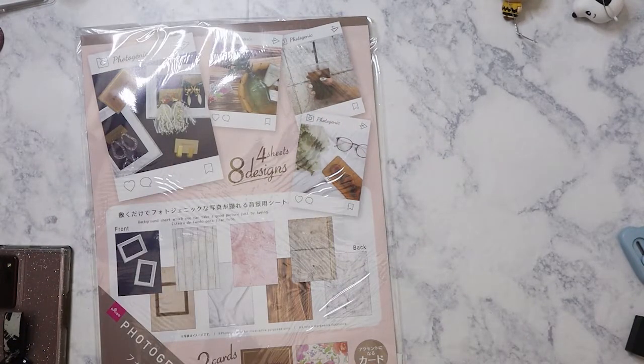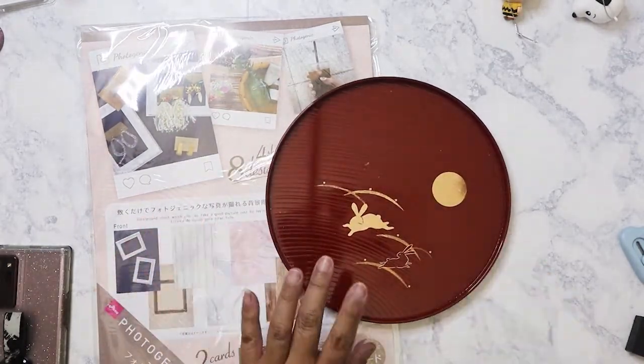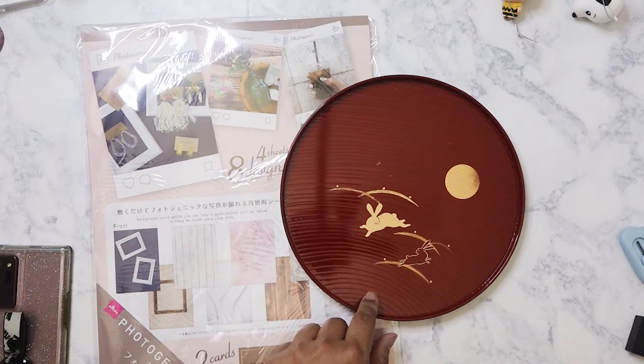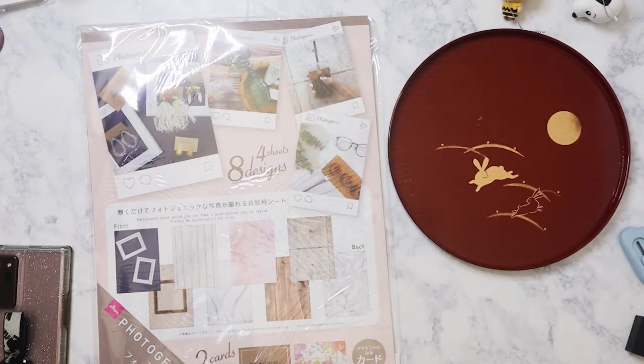Let's see, what else is in here? Oh, she got me the tray to go with my bowls that she sent me, the lacquer bowls from Daiso for like the miso soup, and I believe for the rice. So now I've got the matching tray. Awesome, thank you.